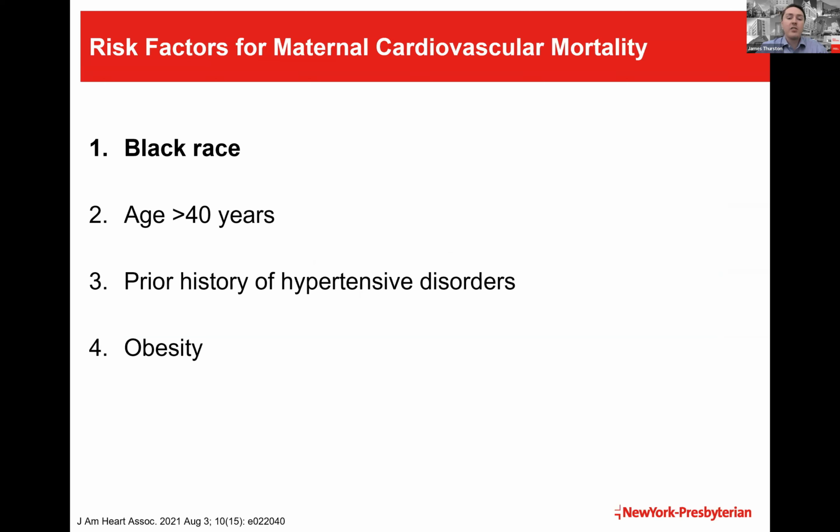So as we touched on, the risk factors for maternal cardiovascular mortality are considered or historically considered to be Black race, age greater than 40 years, prior history of hypertensive disorders and obesity. I think more question has been posed recently, specifically about Black race on its own being a risk factor. And the reason behind this is because we are discovering that healthcare disparities are extremely prevalent among the population of Black women. So the question becomes, is it Black race as an independent risk factor for mortality, or is it actually the healthcare disparities within the Black population that are driving mortality?